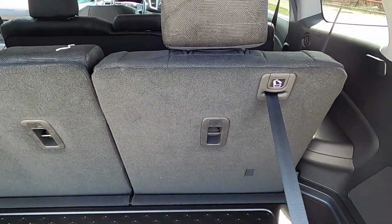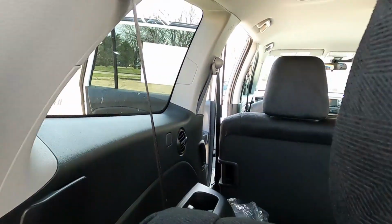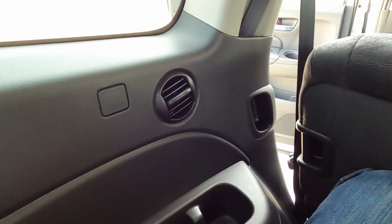And the third row, they fold down very easily. There's a strap you pull, and take a look. With the third row down, you get plenty of cargo space. This is a big SUV. Even with me in the third row, and I'm 5'10", when the second row seats are all the way slid back, I still have like a half inch of legroom. And that is very impressive.